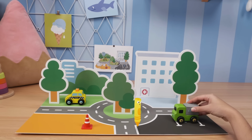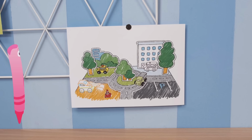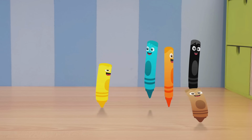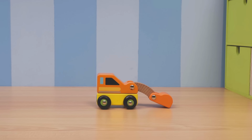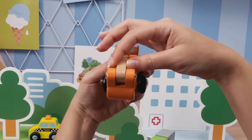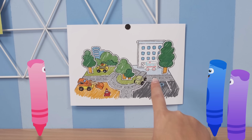Watch out. Coming through. Tractor. Tractor. That looks perfect. Peekaboo. Ambulance.